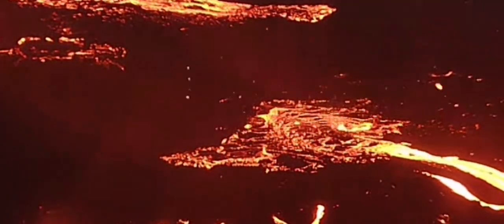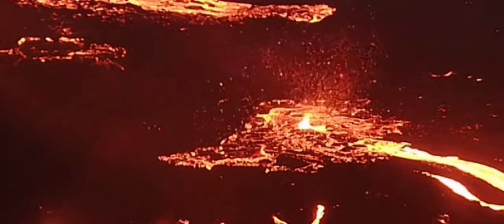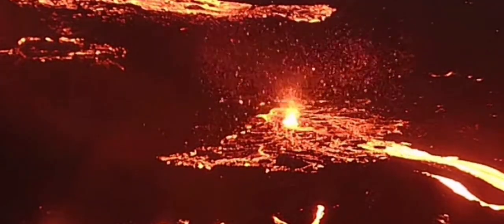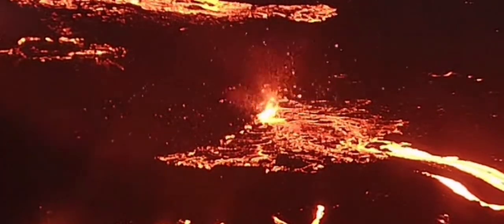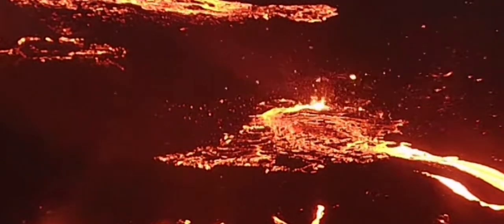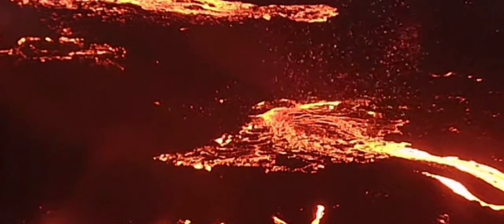And as you can see, it's coming through the lava as if air is spattering, pushing the lava out with lots of force. This area had a lot of little valleys and little canals dug by the previous flows of the lava, as you can see here. Lava is already flowing in that area.